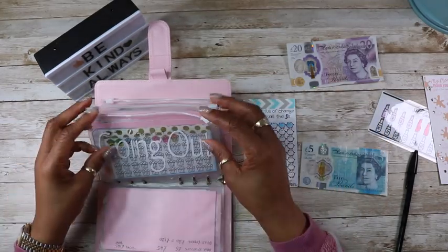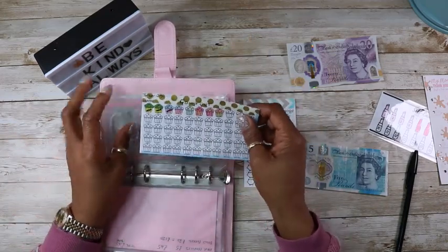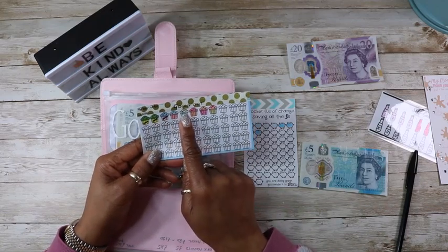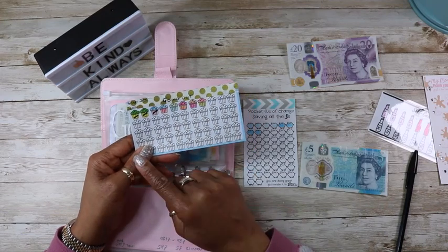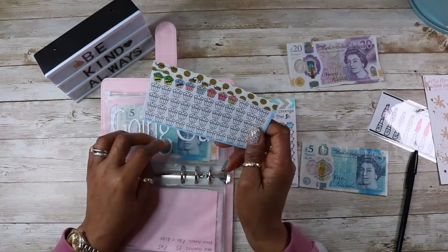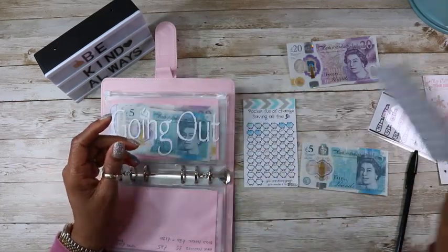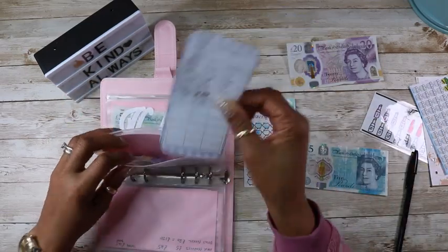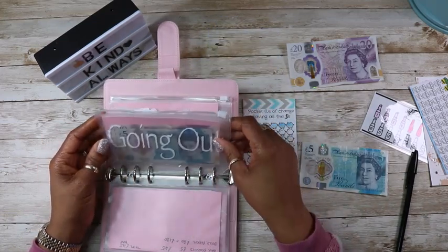I did do that with the going out one, but that's getting pretty confusing as well, so I'll take that out as well. I did strike off the £30 that I had put in, and I had £25 left, and I spent that last week, so there's no more of that now, and I've just topped it up with the £25, so it's a bit confusing. I hope I'm making sense. It makes sense to me, so I don't need that anymore. It's best for me to just use these trackers. I did get these free trackers online that I print off when I need them.